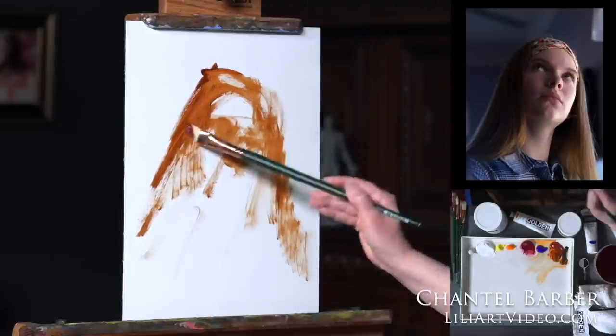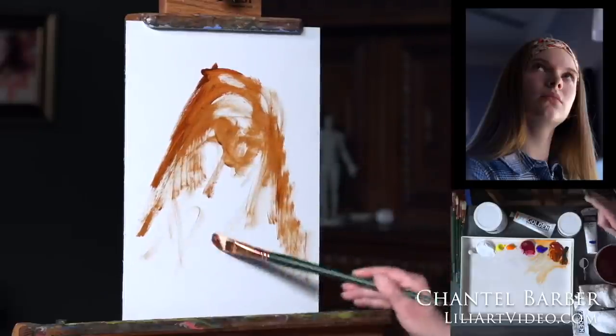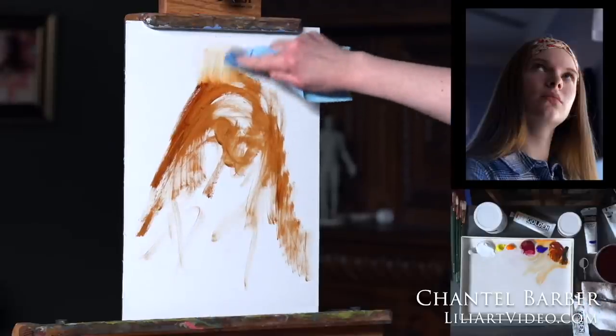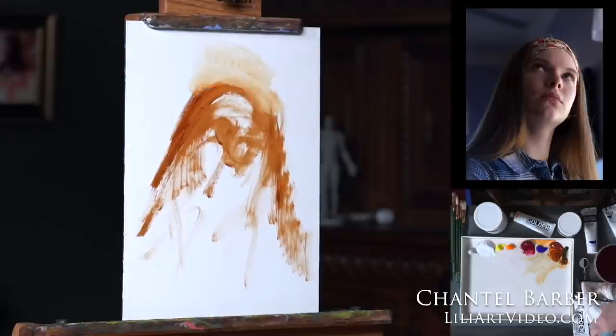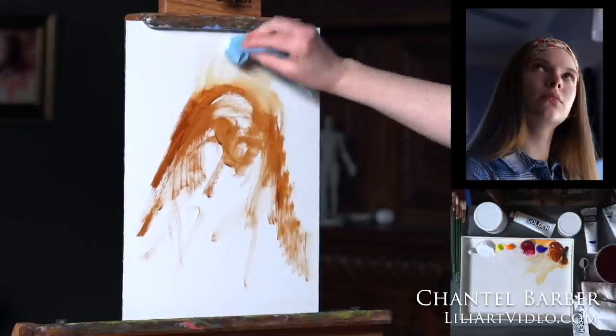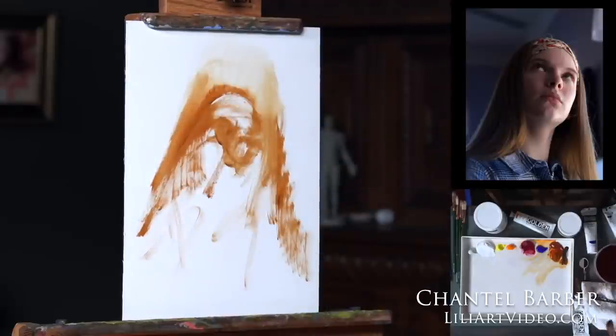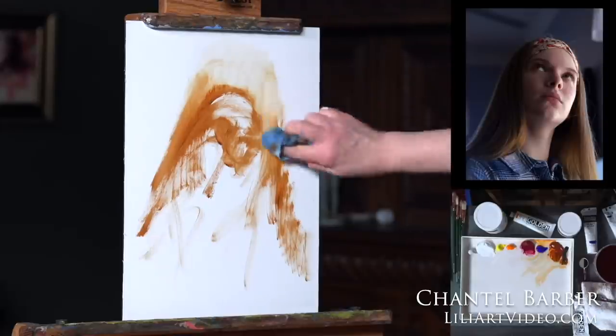I like to keep my initial drawing open and loose, and I like to have it flexible so that I can continue to move things around. I'm already noticing that I'm getting it a little too high, so what I want to do is immediately bring this down so I've got plenty of space around her head, and I'm not going to feel like anything's crowded. I have a composition in mind.